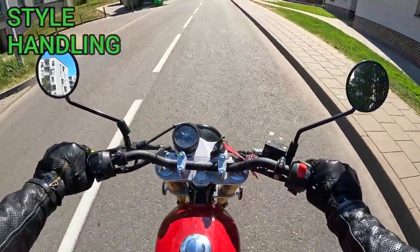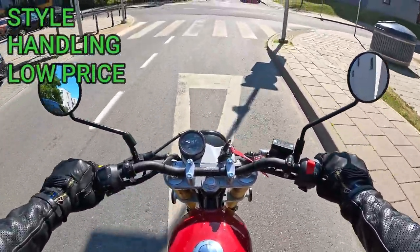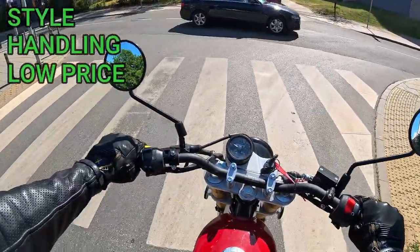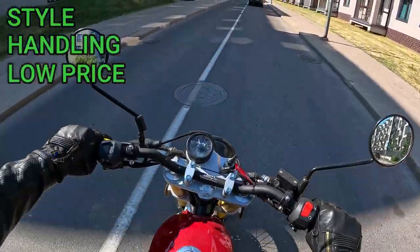And of course the price. This bike is very affordable. The price tag as a new bike is around 4,000 euros or even less. So this bike is very affordable.